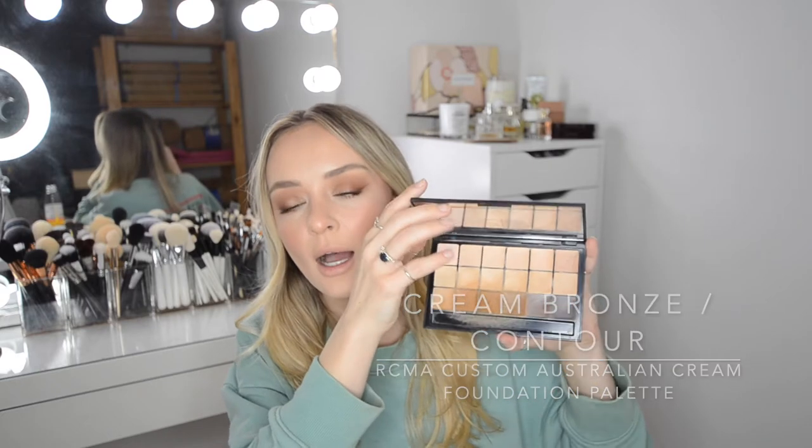I'm also looking here and realizing how much Hourglass I'm about to talk about today. Anyway, the RCMA foundation palette is how I contour and bronze at the same time. So my actual favorite shades to do that are Shinto 5, 6 and 7.